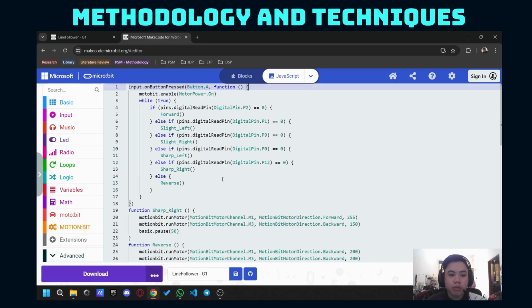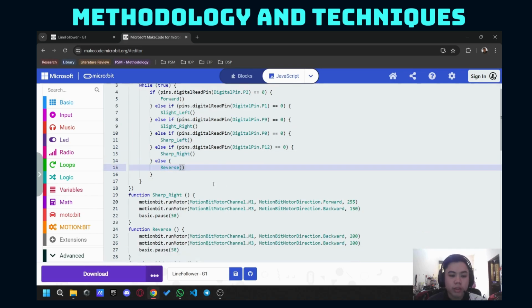Today I will be explaining the code that we use for the line following robot. Basically, there are 5 IR sensors used to detect the line, and each of the 5 sensors is assigned to a pin, such as pin 2, pin 1, 9, 0, and 12. Each corresponding pin that detects low, which is for the black line, will run a function such as forward, slide left, slide right, sharp right, and otherwise it will reverse.